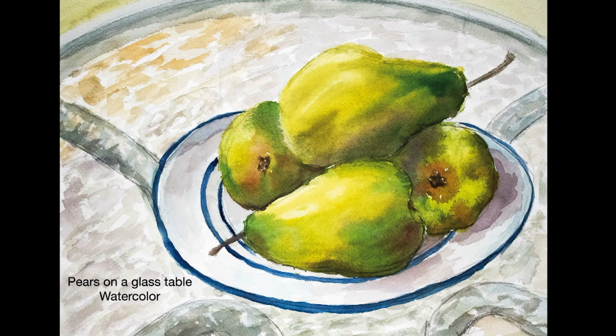This is pears on a glass table. It was done in California.